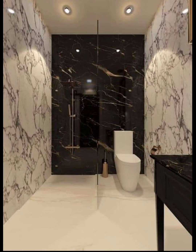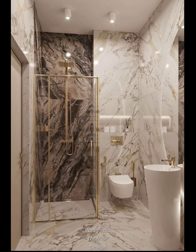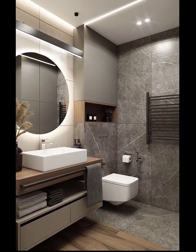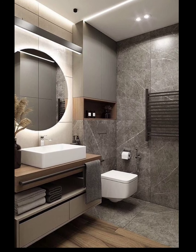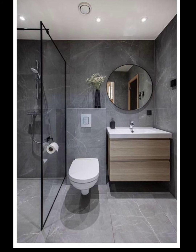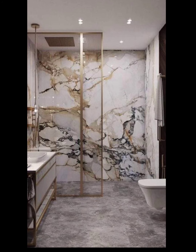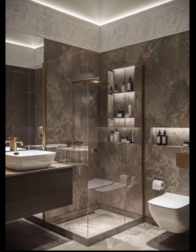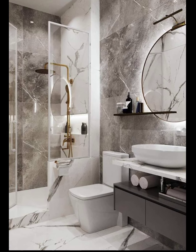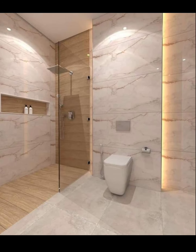Dive into the world of contemporary bathroom design with our latest video showcasing modern washroom ideas that will inspire your next renovation project. From sleek minimalism to luxurious spa-like retreats, we have created a collection of innovative designs to suit every taste and space. Discover the latest trends in fixtures, finishes, and layout optimizations that will transform your bathroom into a stylish oasis of relaxation.